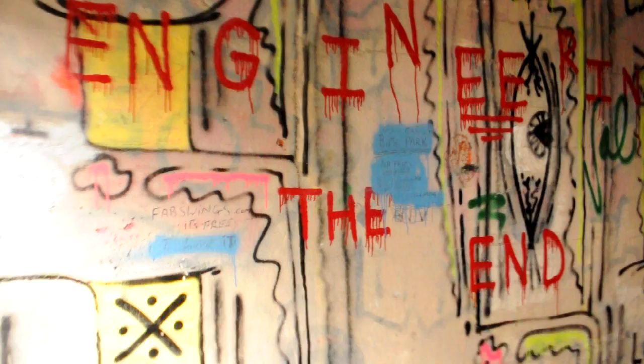Graffiti's terrible, pretty much as usual. It may be a bit echoey in here guys, but obviously I'm in a bunker.